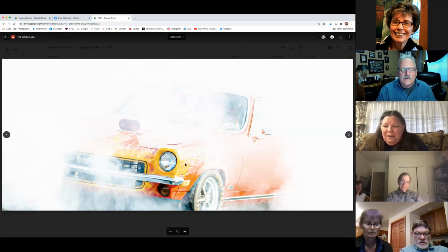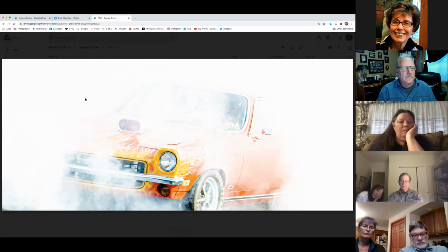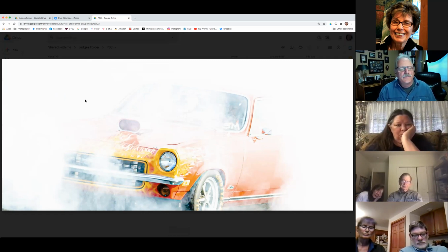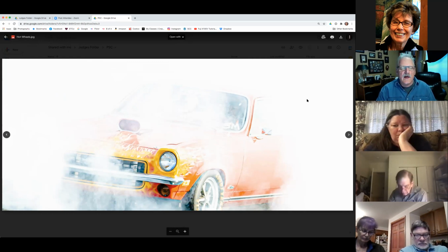All right, Hot Wheels. It is hot. It's a pretty dynamic image for minimalism. Partly because of all this smoke and the subject matter, you assume this car, whatever kind of car it is, is really just tearing up the track here, and smoke is flying. There is some negative space.